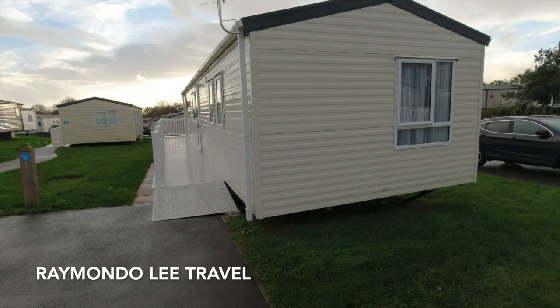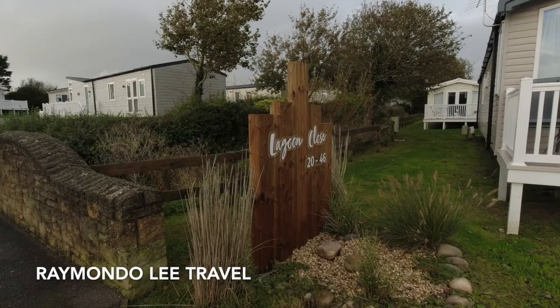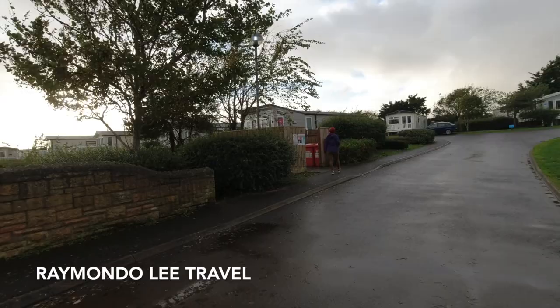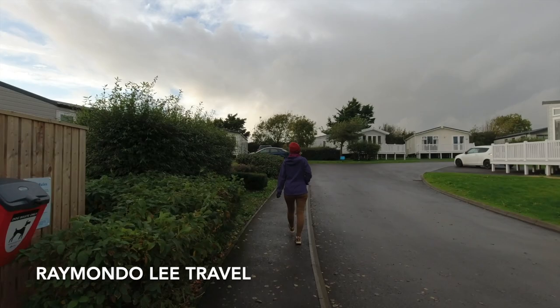And now we're coming up to Lagoon Close. I'm guessing this is a private area. So that's the West Acres. Now we're going to go into the Lagoon Close. Give you a look around Lagoon Close. There's some nice ones up here.